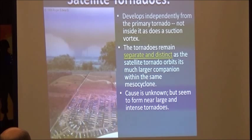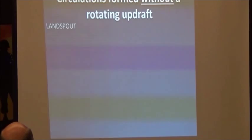Well, we'll show you an example of one in our area near Evansville that happened back in '05. But anyway, the satellite tornadoes are separate and distinct. The satellite tornado is kind of orbiting around the main tornado within the same mesocyclone. So that's why I call it like a sister tornado. It's coming from the same parent circulation. You know what I mean? The cause of these things is not known. There's a lot that we don't know about tornadoes. But like I said, they seem to form near the large and more intense tornadoes, like the Evansville tornado in '05, which was an EF3.